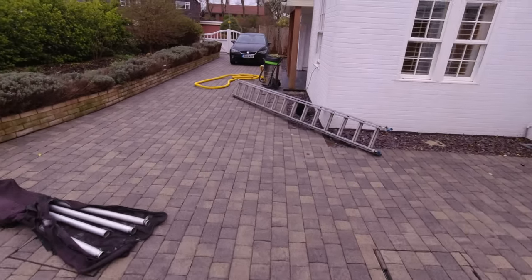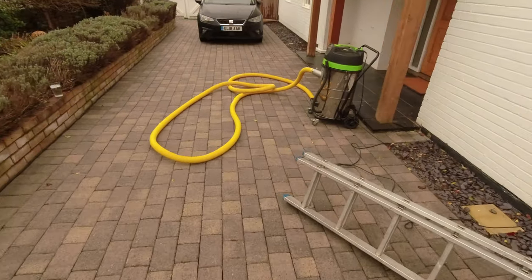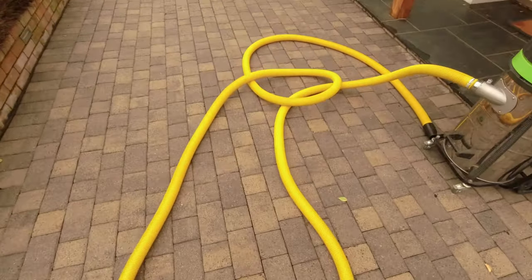Drive done, but I just got to sort the gutters out for him now. Got the new luminous yellow hose. Been tripping over that.